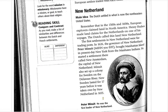It says the Dutch settled in what is now the northeastern United States. We're going to take a look at that on the map in a minute, so we'll come back to that. Try and remember that. In the 1500s and 1600s, European explorers claimed land in North America. Henry Hudson made land claims to the Netherlands on one of his voyages. The Dutch called the land New Netherland. The first settlements in New Netherland were fur trading posts.